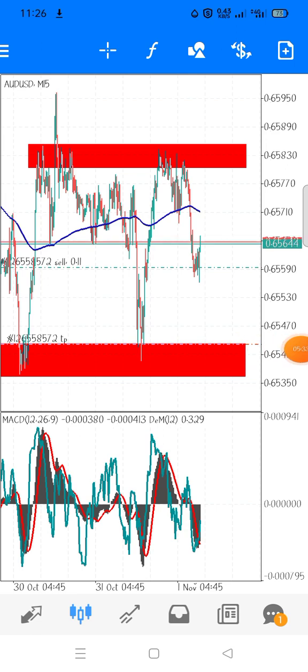My target was to enter the market when it was right here, because I knew it was going to go back to this point. But because I overslept, then woke up, the market was here, so I just got into the market here. And you can see on my 15 minutes time frame, this is AUD against USD.